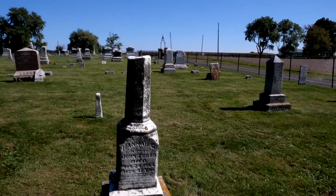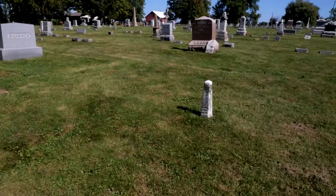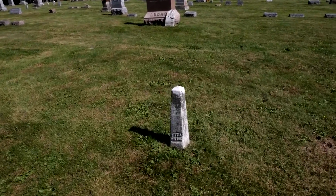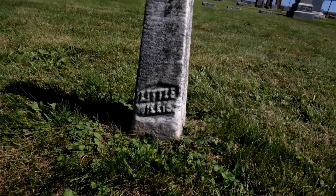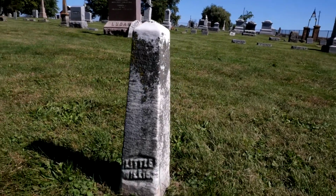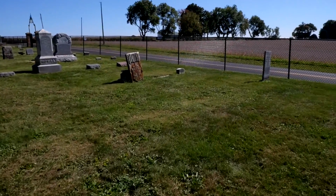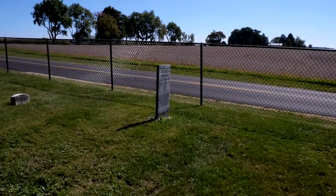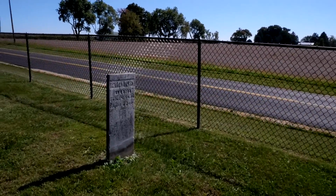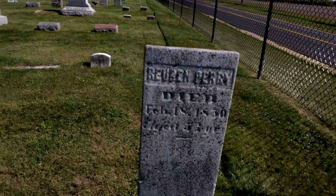Of course, some broken ones here. I walked through here really quick before. I've seen a couple of these like this. They just have a name. No real appearance of any date or anything like that, unless it's maybe sunk down into the ground a little bit. Because I did notice that on a few of the tombstones too, that the tombstone is sunk into the ground and you just can't read it because it's below the ground level now. This one looks pretty old, 1850.